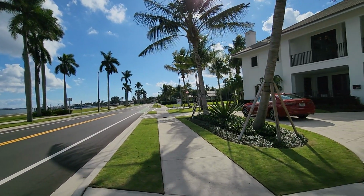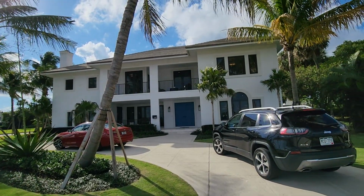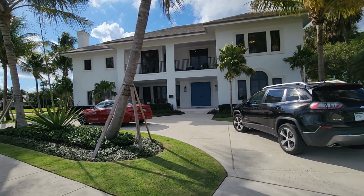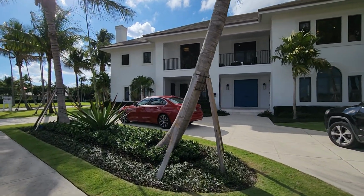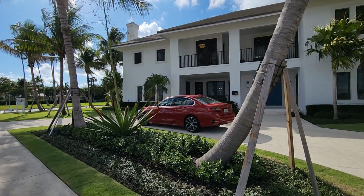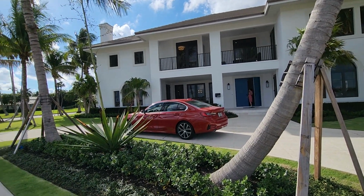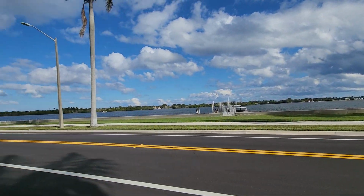We can see it. It's a corner property with a three-car garage, a magnificent contemporary two-story colonial home with five bedrooms, five-and-a-half bathrooms, family room, living room, and office. Also, we do have here an amazing pool. So this is the place to be.